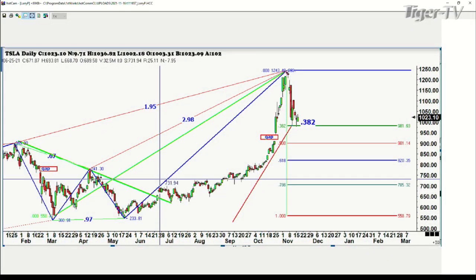Okay, folks, I posted the chart of Tesla. I wanted to bring to your attention the importance of that low that we made at 990 the other day, that 382 retracement. What happened yesterday in Tesla is it went down and took out that low by $5 and immediately rallied $35. Now, $35 on a $1,000 stock doesn't sound like very much, but it shows the importance of these numbers. That's really what it's all about.